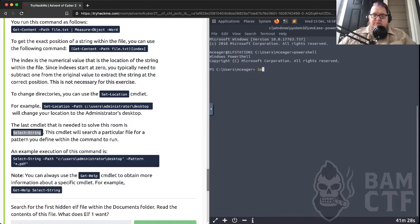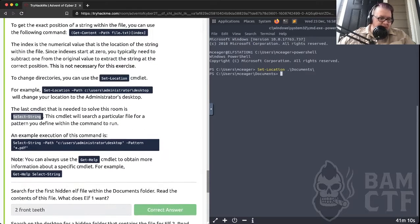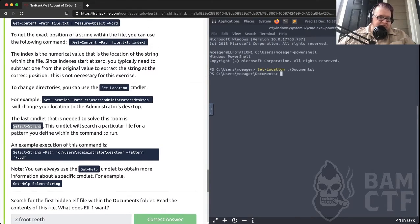All right, so we're in C users McEager. We can do set location documents. Let's see, we should be able to tab complete. There we go. All right, so we are in McEager's documents directory and need to search for the first hidden file.